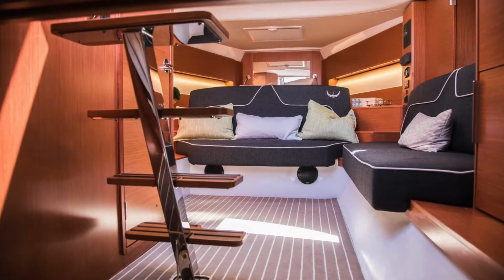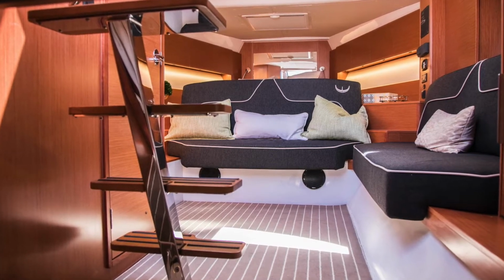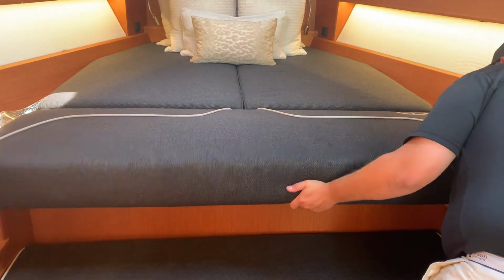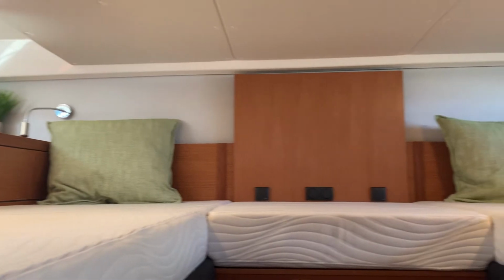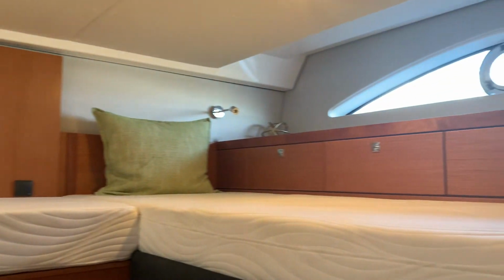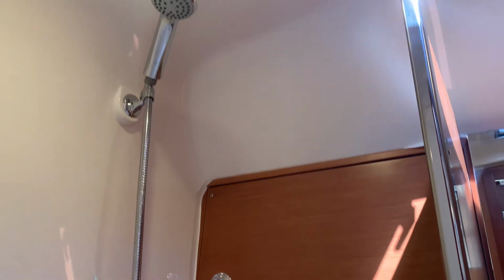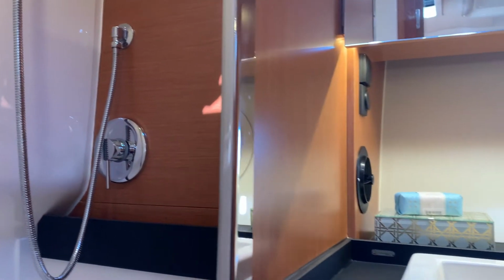In the bow, really big L-shaped seating area. And then as you go further back, kind of underneath the stairwell, which has a set of twin beds that can be put together for a full size. And then of course over on the port side, you have your fully separate bathroom with your fully separate shower stall.